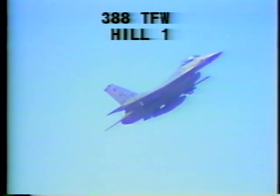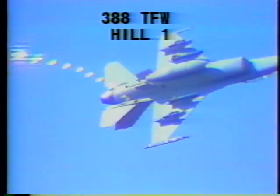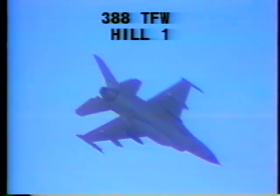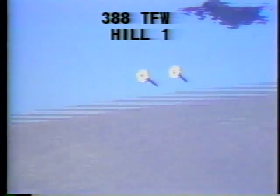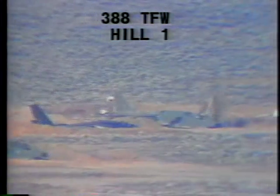And this is my first attack in nav attack. It's basically just like a combat mission. You use your flares, self-defense capability. You're trying to limit your exposure on final, minimum time on final, get the bombs away, and then get out of there. The bombs hit the target, hopefully. In that case, they did.